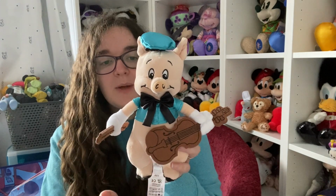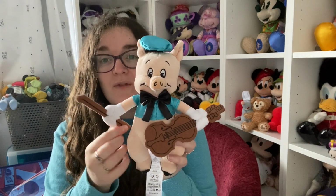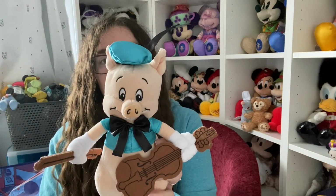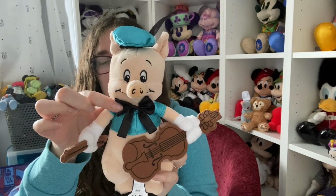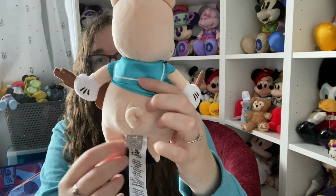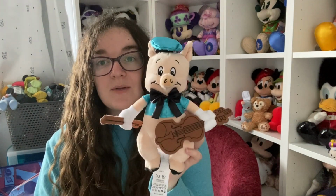Next, we've got Fiddler Pig. He is obviously the one who plays the violin, so he's got a little felt violin. He's wearing a sailor outfit, which is a blue hat with black trim, much like Donald Duck's, and then a blue silk shirt and a black bow. Again, he's got the little Disney 100 Decades tag by his tail and then the really long tag, and he is the one who builds his house out of sticks.